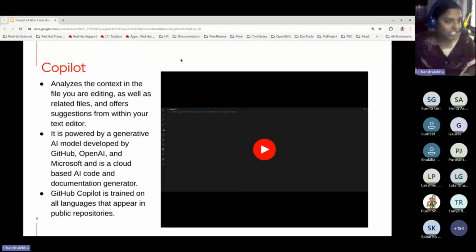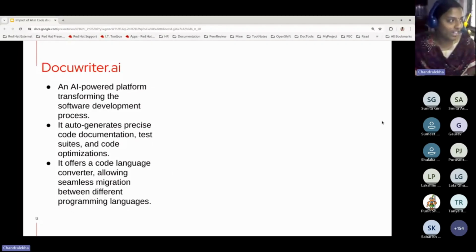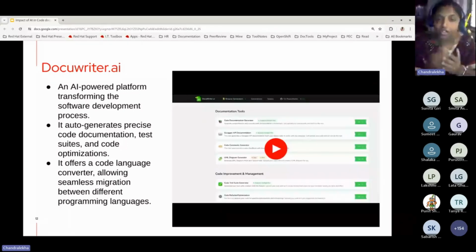So last but not the least, we have DocuWriter.ai. DocuWriter is again an AI-powered platform transforming the software development process. It auto-generates precise code documentation, test suites, code optimizations, and it offers code language converters, allowing seamless migration between different programming languages. And if you see, it has a Swagger API documentation generator, and it can generate UML diagrams for you, and this is the interface.